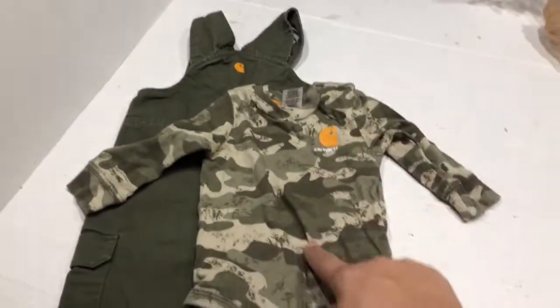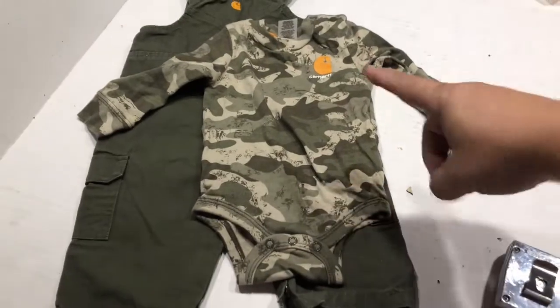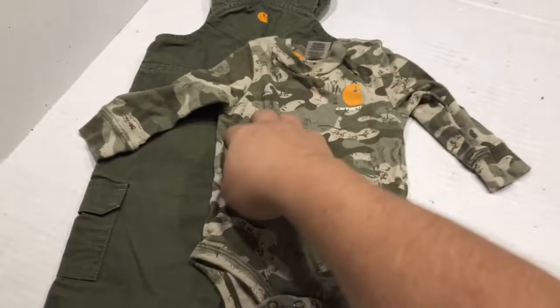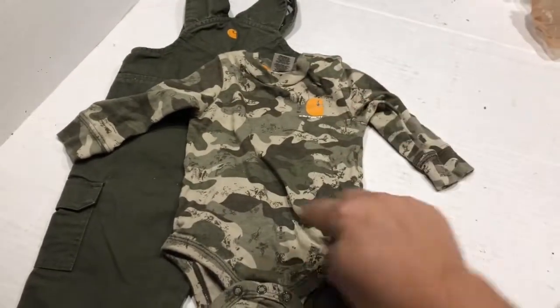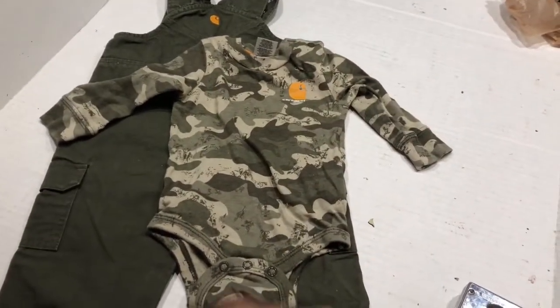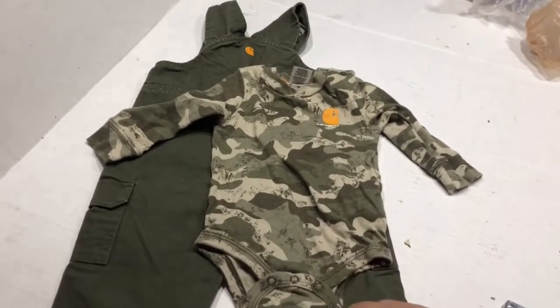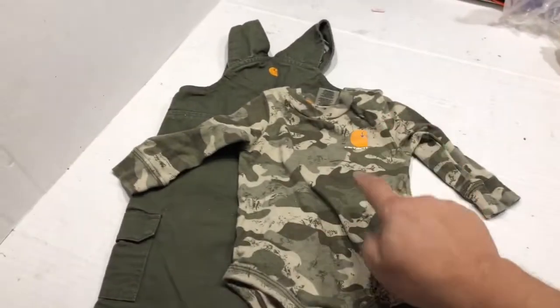This thing, you tell me right now, say it in your head, say it out loud. What is this? This is a 6-month camo Carhartt. What article of clothing is this? If you said onesie, you could have your account suspended on eBay. The word onesie is owned by Gerber. So this Carhartt branded one is not a onesie because only Gerber ones are considered onesies.